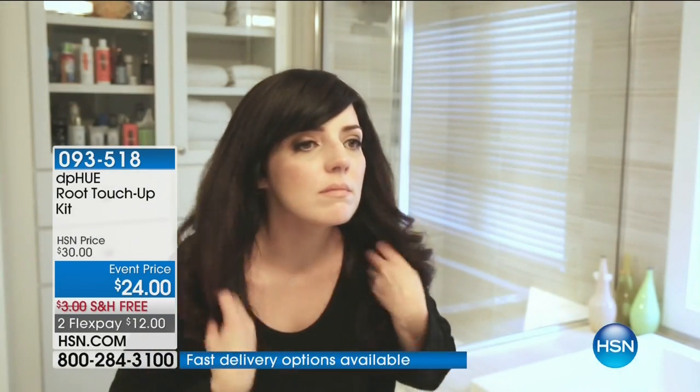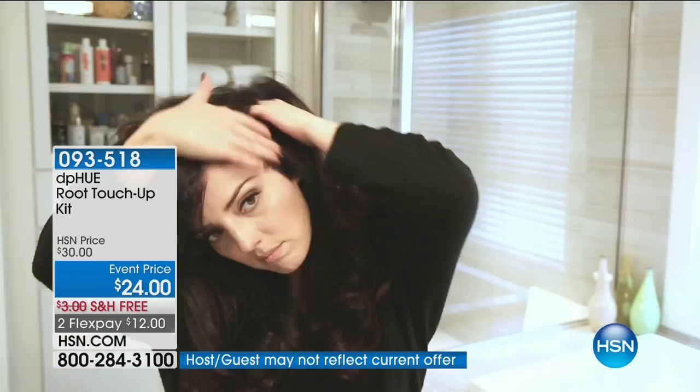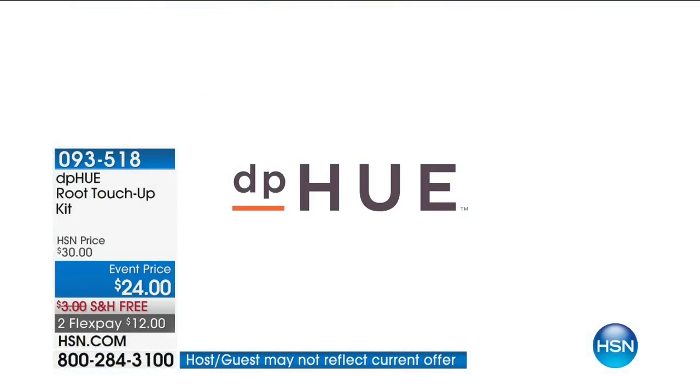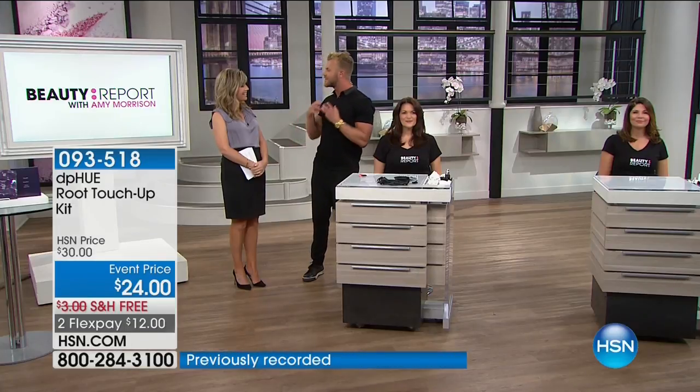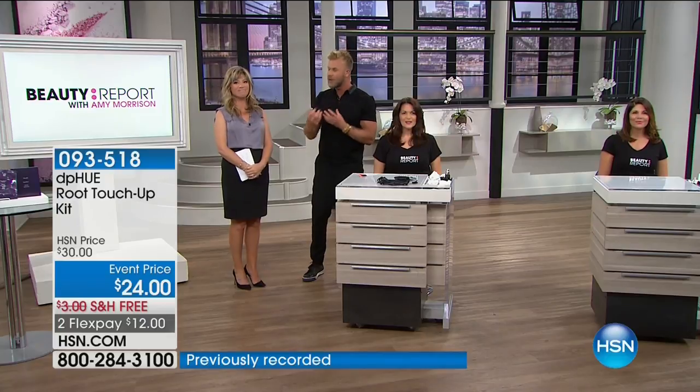Anyway, 45 minutes. Oh, look at that cut. You don't get that halo effect or ring around the root. No, there's no bands with this color. It blends perfectly. And the thing that I want to remind everyone is leaving it on for 45 minutes is a good thing. That means it's gentle color that's working slow and gentle.